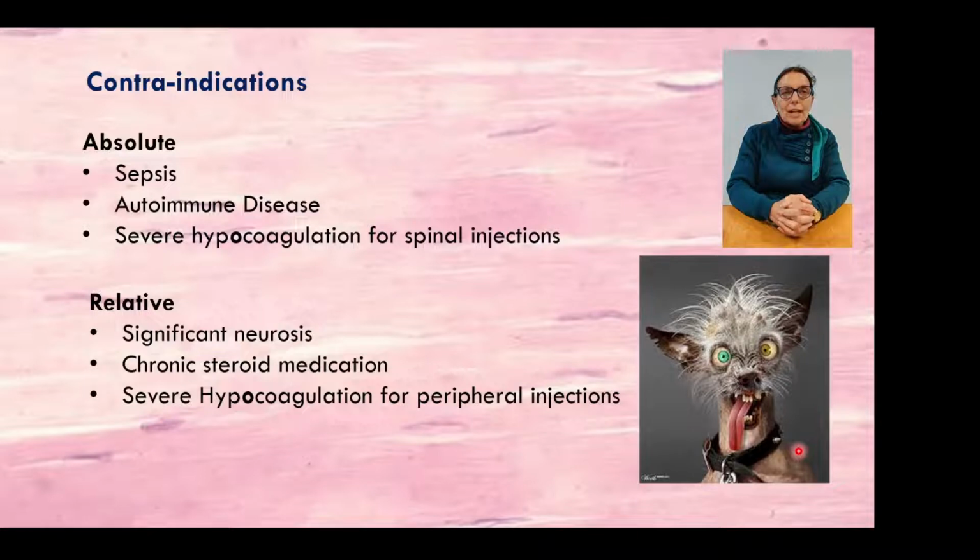Autoimmune disease. If someone has a florid autoimmune disease, a really severe inflammatory joint disease, they will not be happy campers if you inject them with 25% dextrose. And someone who has severe hypocoagulation or is on anticoagulants, to inject around their spine, I would call that an absolute contraindication.